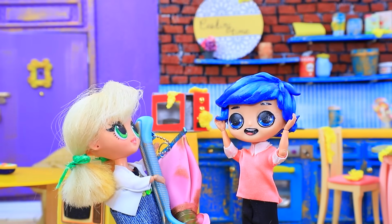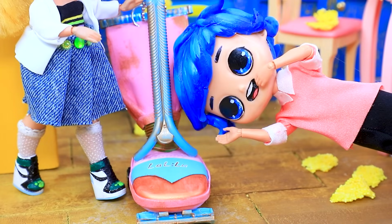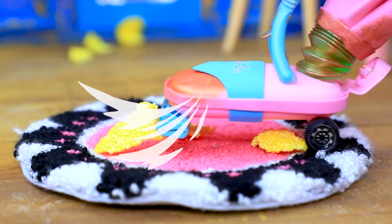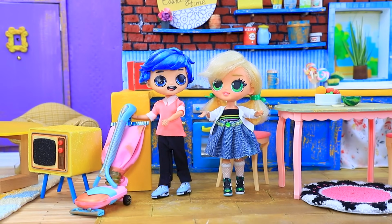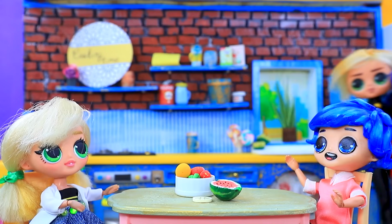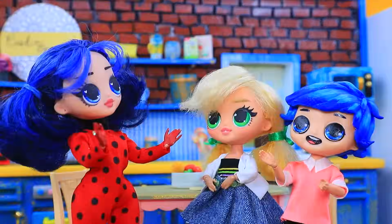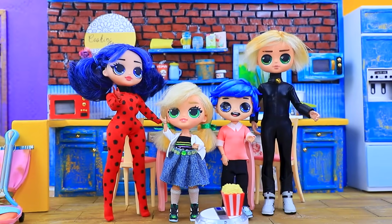Let's start cleaning. Look what I found. Emily brought an old vacuum cleaner. Wow, that's really great. Theo started cleaning up the mess. This vacuum cleaner does an excellent job with popcorn. Yay! Perfect. Their parents returned home. Look at this. Good job. We tried our best. Nice. Robot vacuum cleaner brought popcorn.